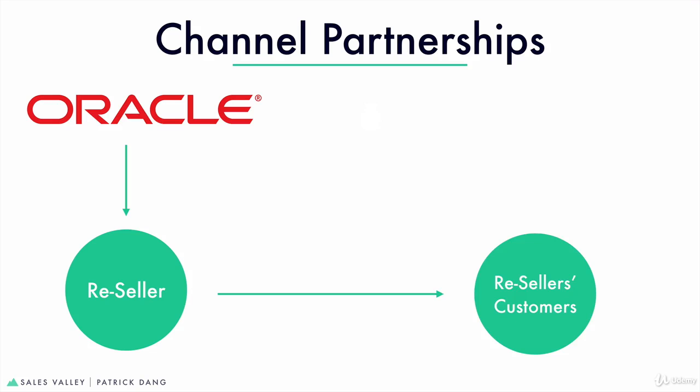Basically, if they see that a customer they have might be a good fit for whatever Oracle is offering, they're going to try to sell it to that customer. And if that customer buys it, then they pass the money to the reseller, and then the reseller passes a cut of that back to Oracle.